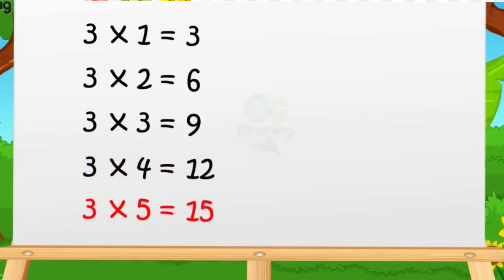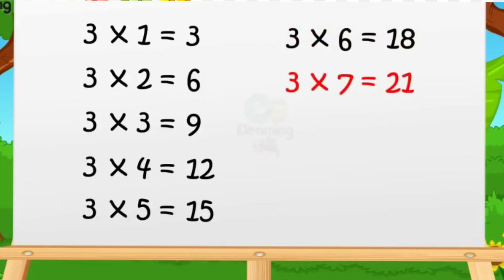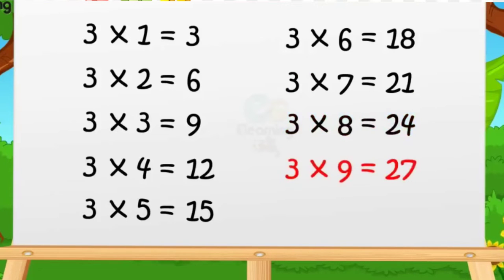Three sixes are 18. Three sevens are 21. Three eights are 24. Three nines are 27. Three tens are 30. Table of four.